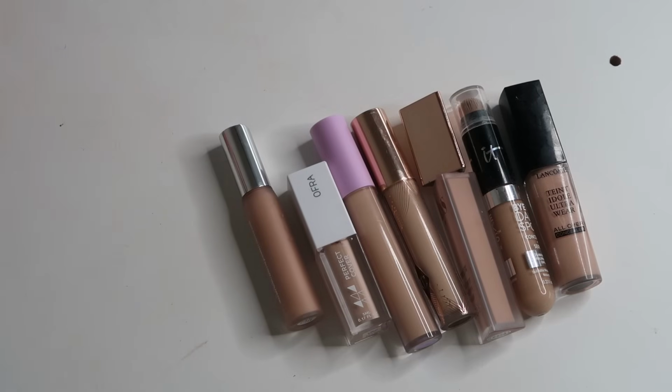I asked recently for your Best of Beauty from 2023, and I saw a lot of people mention that concealer and I was like, I am not surprised.